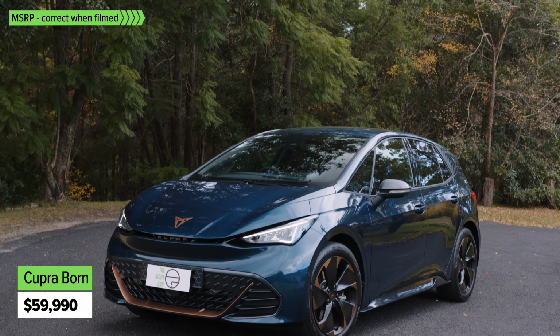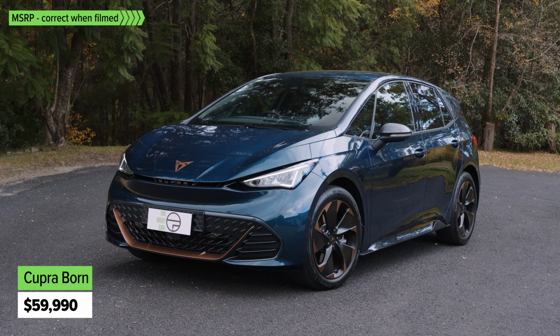Volkswagen Australia hasn't confirmed pricing for the ID3 just yet, but there is a bit of a precedent from the brand in terms of what you should expect. The Cupra Born, which is a bit more style focused, is $59,990 plus on-road costs. And it comes with fairly extensive standard equipment. This car probably will as well.